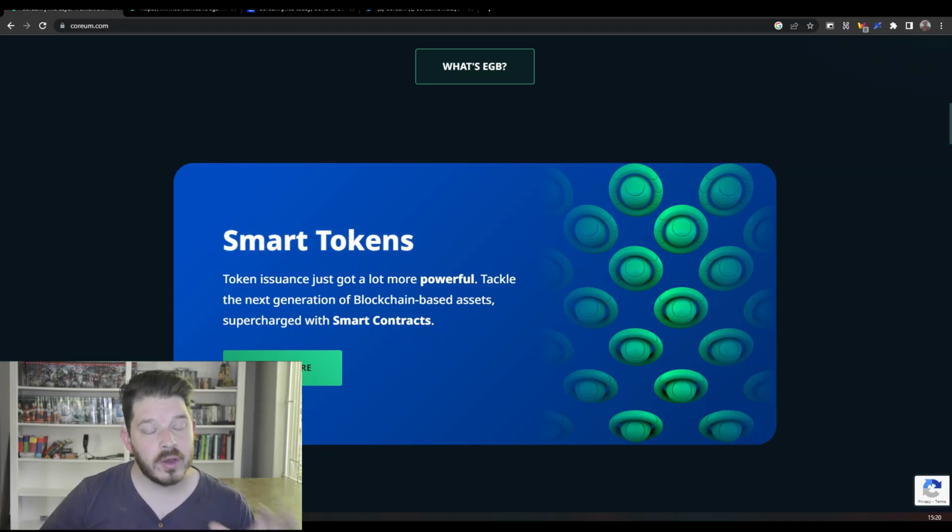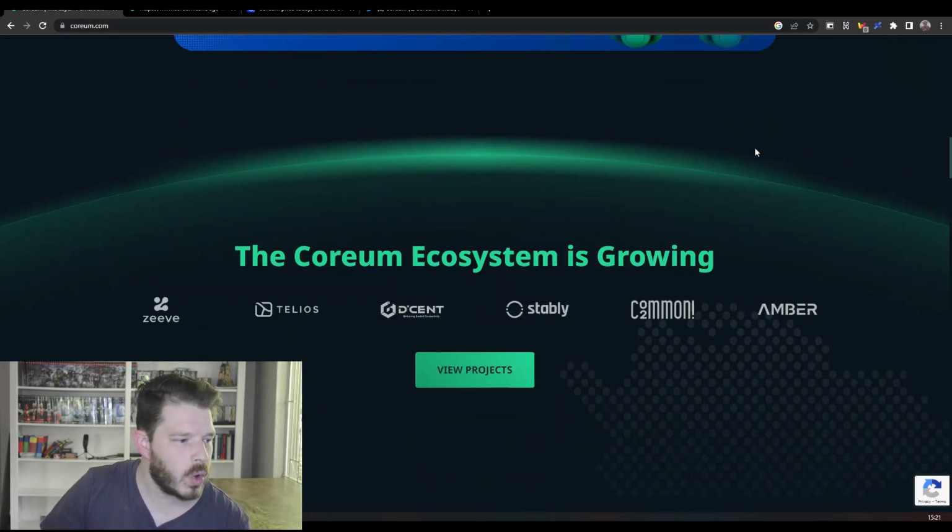And because they're focusing on the ISO 20022, there is obviously the use case of CBDCs and stable coins that can come around on the Coreum network. And these smart tokens would be a great help when it comes to that. So there's just another little sort of tick when it comes to utility from Coreum.